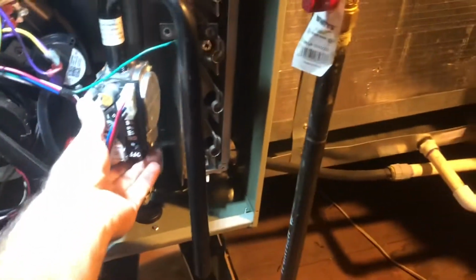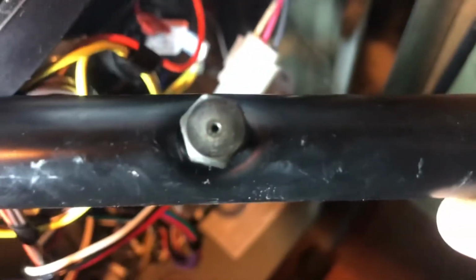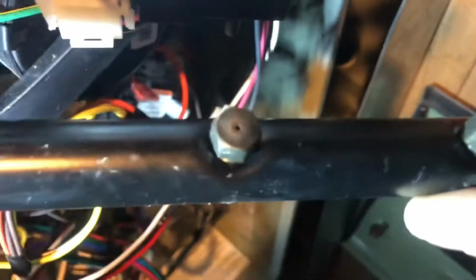Got it separated. It's just 2 screws at the top, 2 screws at the bottom. So we got gas coming out of this one, but nothing coming out of that one. So the top burner's lighting, but not the rest. So let's take one of these off. Something's in there. Right, so we took some of the burners out.